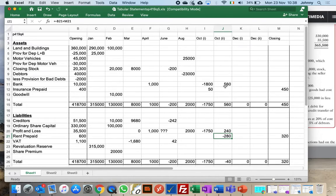I received 560, and that 560 is for 7 months' rent. So I'm asking myself, has all 7 months been used up this year or has it not? It doesn't give me any dates, but I'm assuming, because I received the bank statement on the 1st of the 10th, that it includes 3 months' rent for this year and 4 months into next year. So this 320 here is 4/7, because it's for 7 months, so it's 4/7 of the check of 560. And the other 3/7 is going to be used up this year with profit and loss.